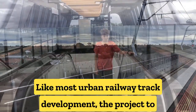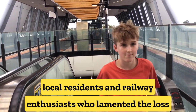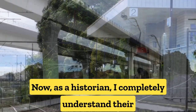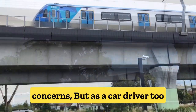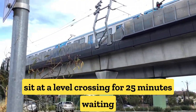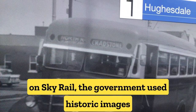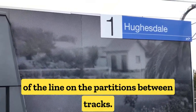Like most urban railway track development, the project to build the SkyRail met with strong resistance from local residents and railway enthusiasts, who lamented the loss of historic train stations, gates and fittings. Now, as a historian, I completely understand their concerns. But as a car driver too, I can tell you that not being forced to sit at a level crossing for 25 minutes waiting for trains to clear is an absolute revelation. To honour the historic legacy of the stations on SkyRail, the government used historic images of the line on the partitions between tracks.